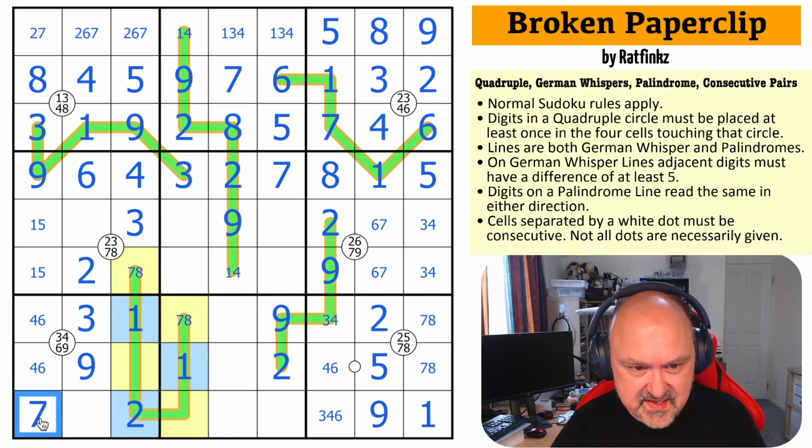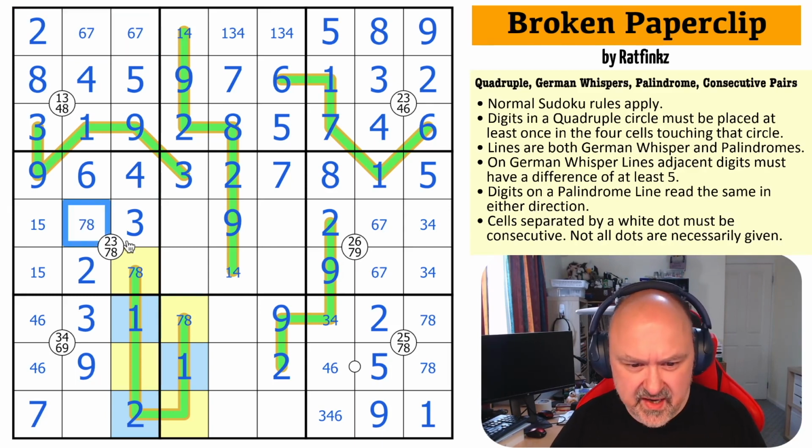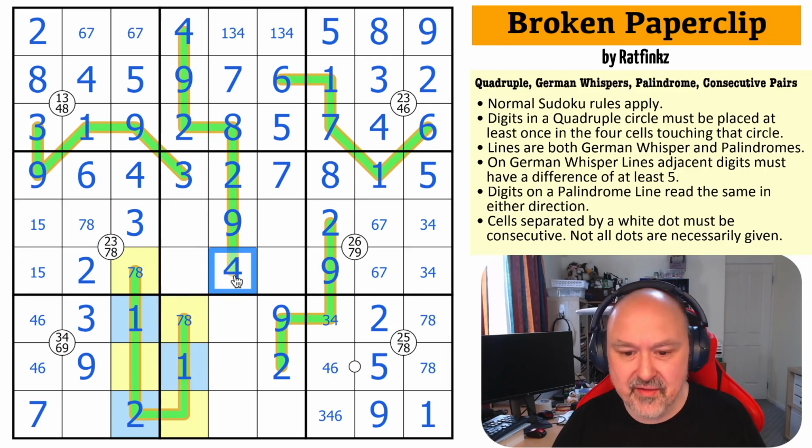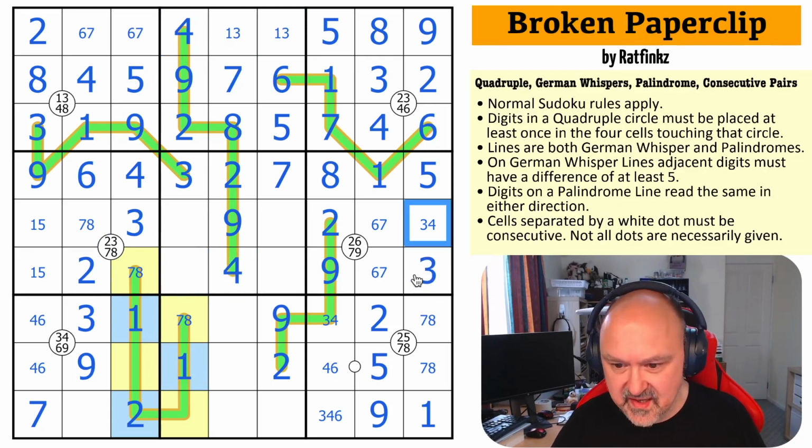So this is a 7, which means this is a 2, which means there's no 2 up here. This is now 7 or 8. The 1 here looks up making this 4, which looks down here by palindrome making that 4. 4 comes out of those. The 4 looks across making that 3 and that 4.